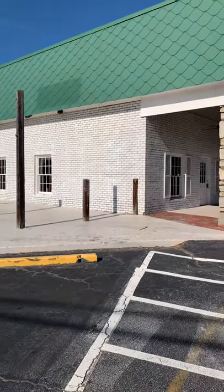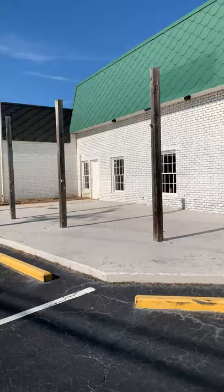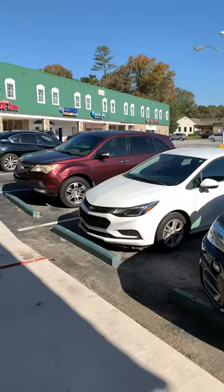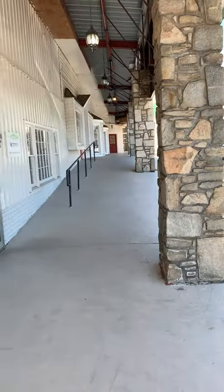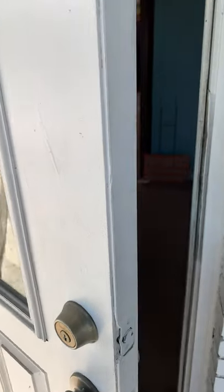Here's the outside of our patio. We soon plan to have an overhead pavilion where customers can eat their food and be able to enjoy the warm weather. We plan to add benches near the entrance so people will be able to wait comfortably if needed. Let's take a look inside.